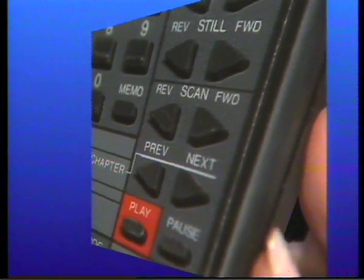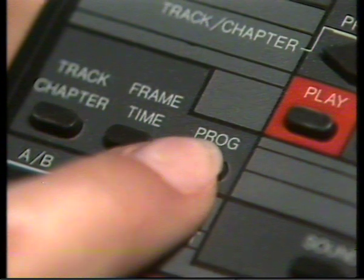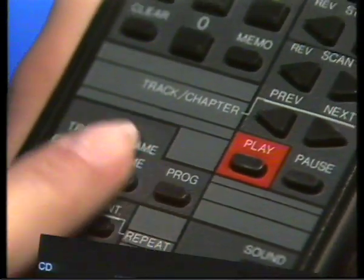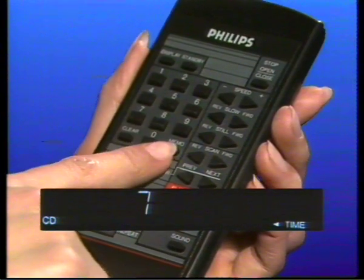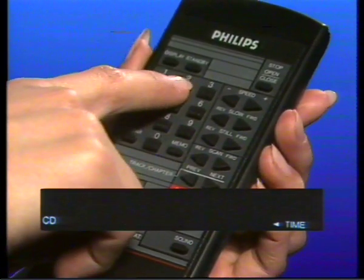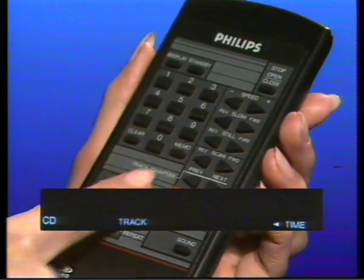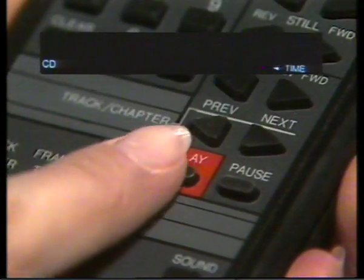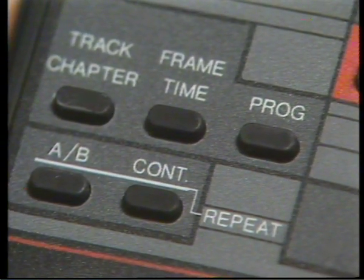Obviously, the Philips CD video player allows you to program your own favorite selection from a CD. Press the program key, then your first number, then memo. By the same procedure, you can program up to 20 choices. Then simply press play and your selection will be played. You can also program the player to repeat your program time and again.